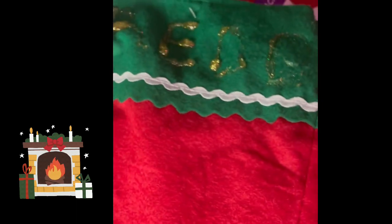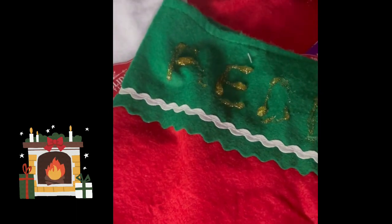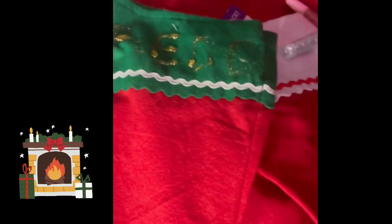It says Redd, R-E-D-D. That's one of my dog's names. It's a girl dog. But it's alright. I'm trying my best on the little ones. It's Christmas one day. I don't care.